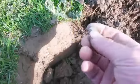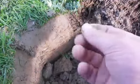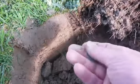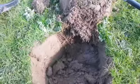Just hope to find something nice. I've had two rings and that 1721 George the First tuppence. Those are my best finds from here, so we'll carry on. See you at the next signal.